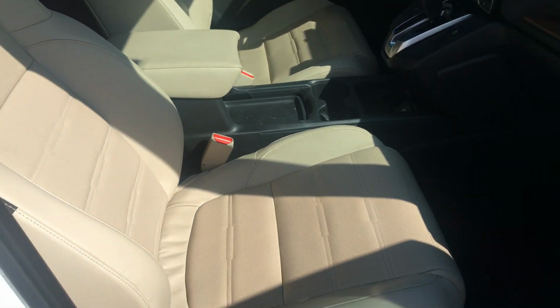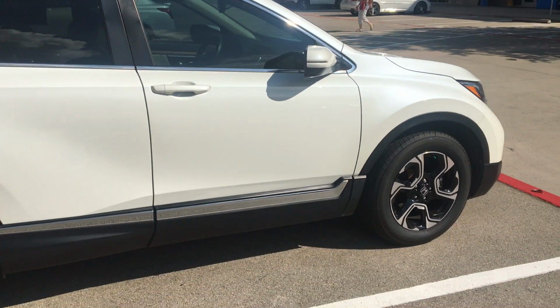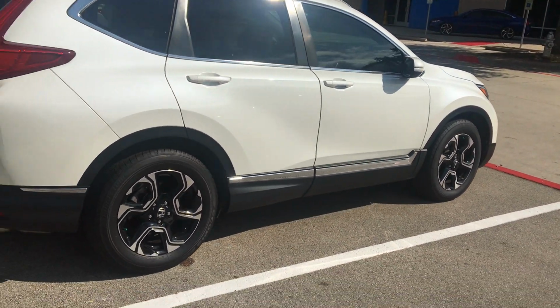I said I would do this earlier, but the one from earlier on today wasn't so good. So just stepping aside from the car so you can see it as a whole.